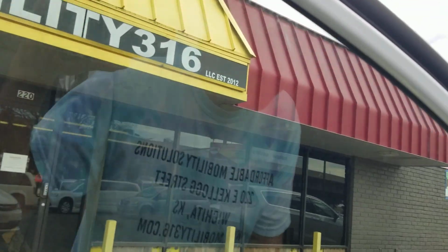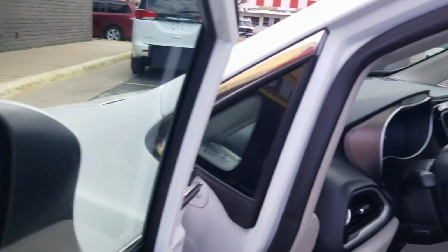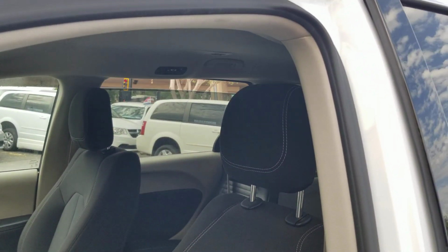I've got 3 mechanics. We tested the power mirrors, windows, and locks. I'm going to show you the mirrors and windows moving right now so you know they work. We test the heat, air, belts, hoses, screws, suspension, steering, brakes, tires. Take these on a road test.